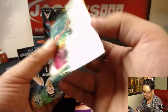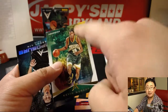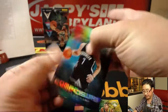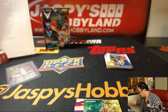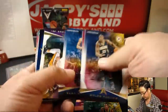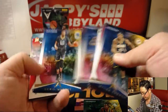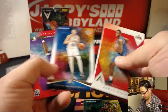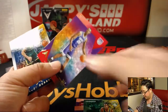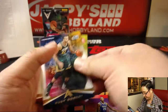Ooh, there's Sonics edition of Kevin Durant. There you go. Sonics stuff will go to the Oklahoma City Thunder. So that insert will go to Travis. And Harry Giles to 75, 13 out of 75.